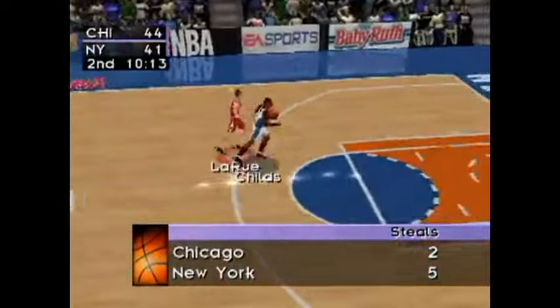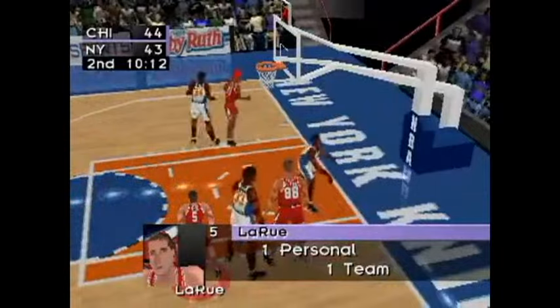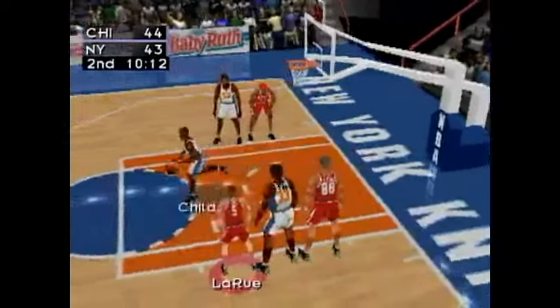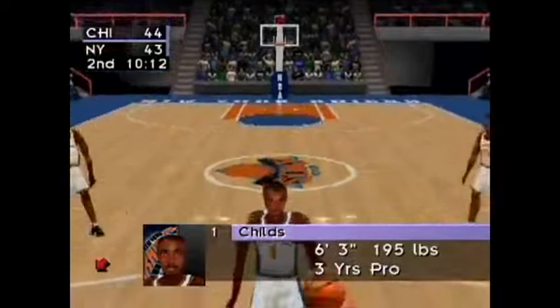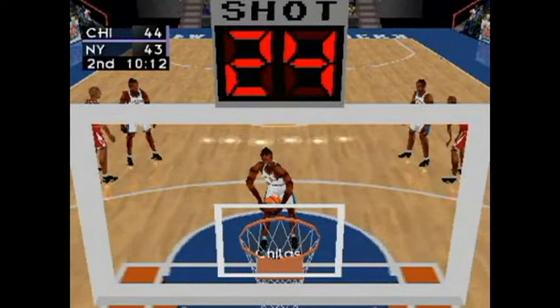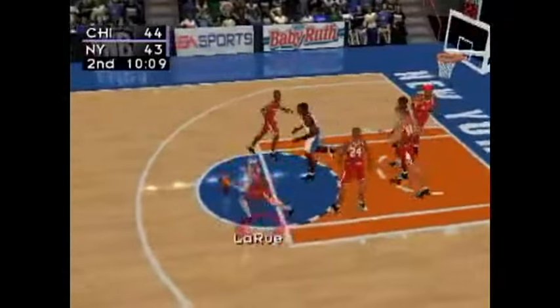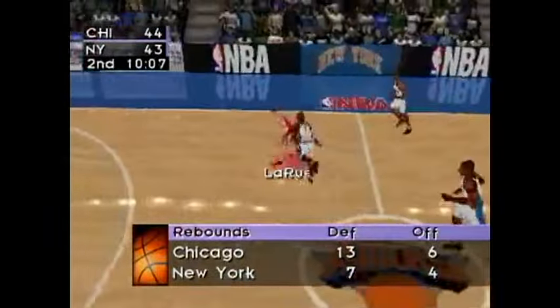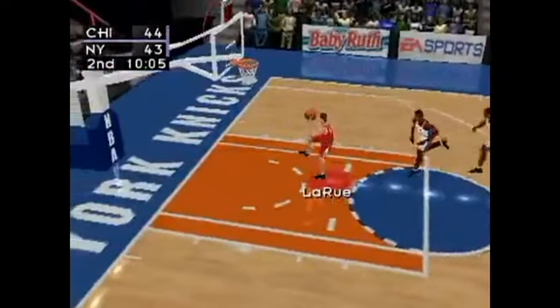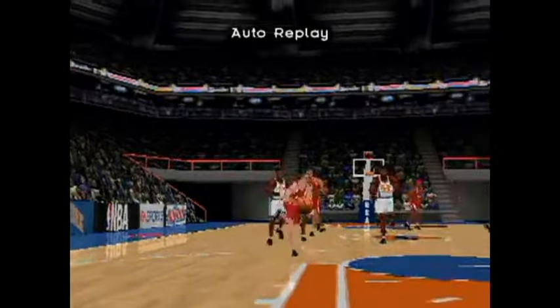Inbound pass to number five. Number 34 for the interception. Number five is whistled for the defensive foul. Childs is going to the line. He puts up the free throw attempt. Childs misses. Number five grabs the rebound. With a dunk. Let's check that dunk out on replay.